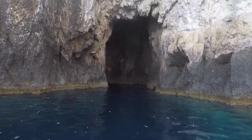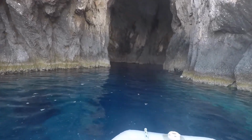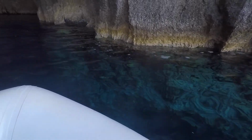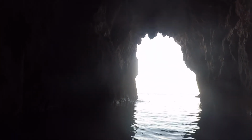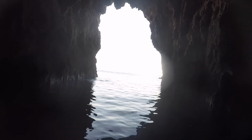This one's really tall. Yeah. They're all a little different. You can see the really clear bottom down through there. More of that lovely purple. Okay, this is just about as long as Karen can stand it in a cave.